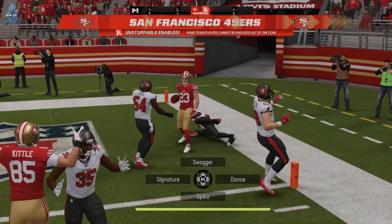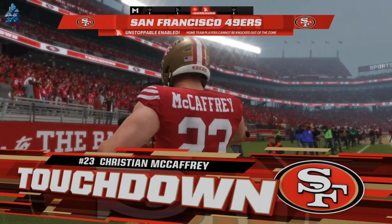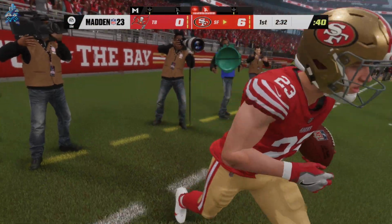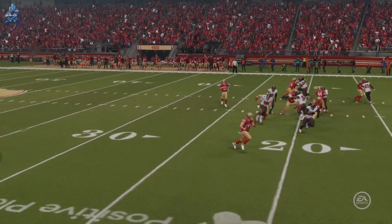And he's going to take it in. Touchdown, San Francisco. 21 yards for Christian McCaffrey. And the Niners get the upper hand as they're on the board first here this afternoon.